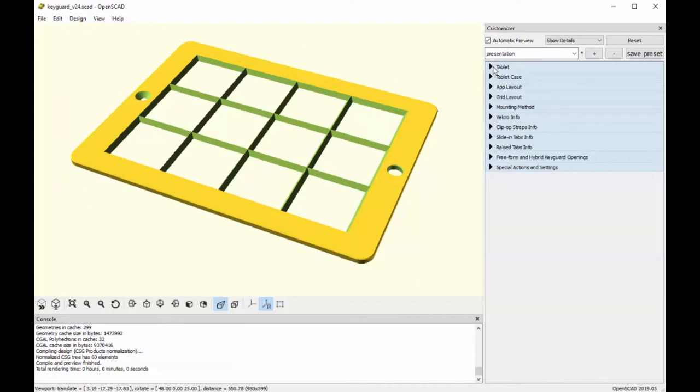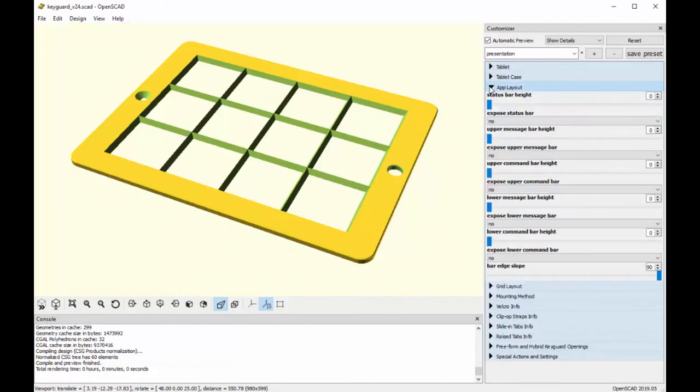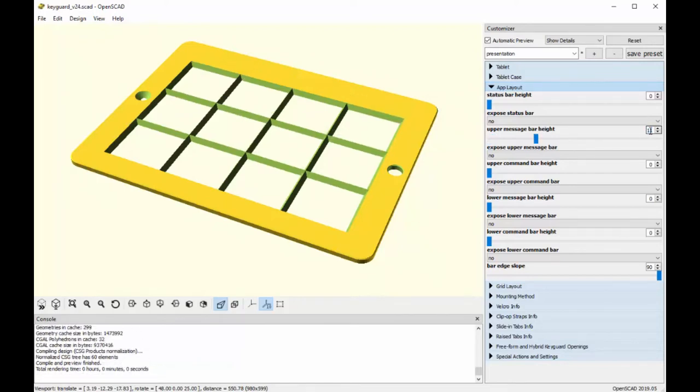Next, I'll specify the layout of the TouchChat app. I'll specify the heights of various components of the app. I can take the measurements using a metric ruler or by counting pixels in a screenshot. According to my measurements, the status bar and the upper message bar are a combined 11 millimeters in height. Note that the picture on the left updates with each change so I can immediately see if I've made a mistake. The upper command bar is 9 millimeters in height.